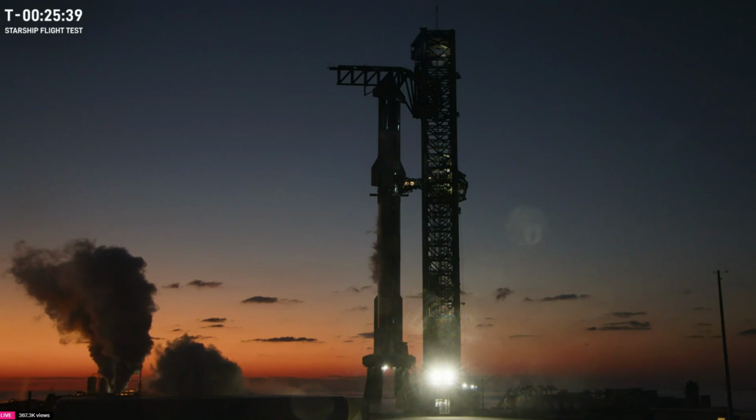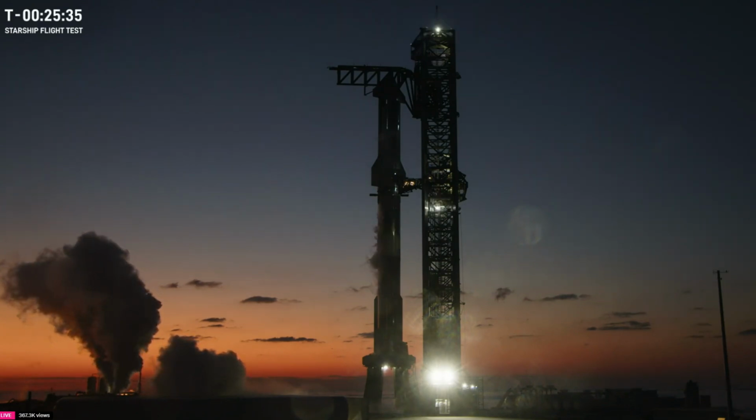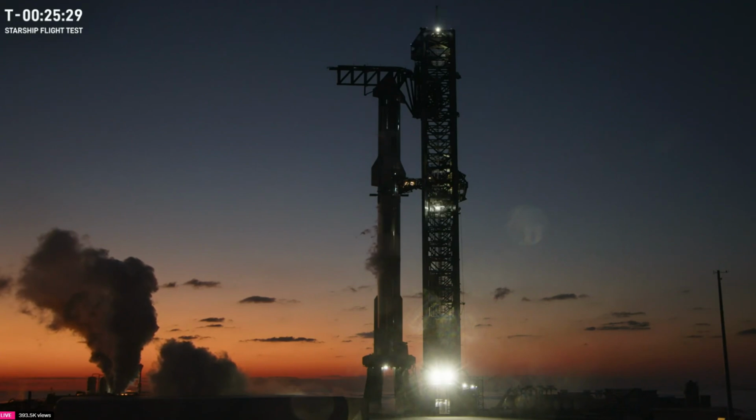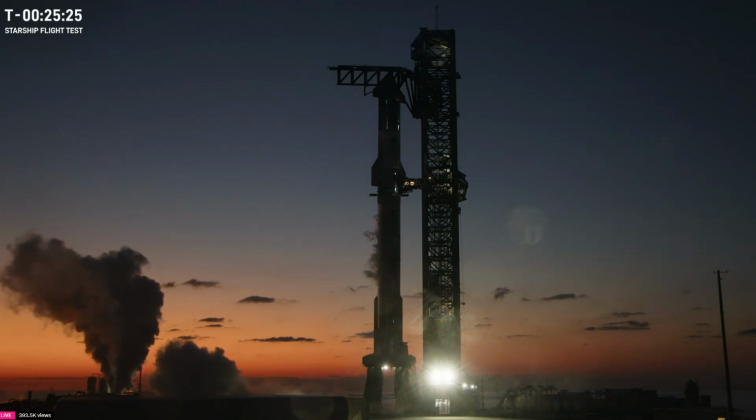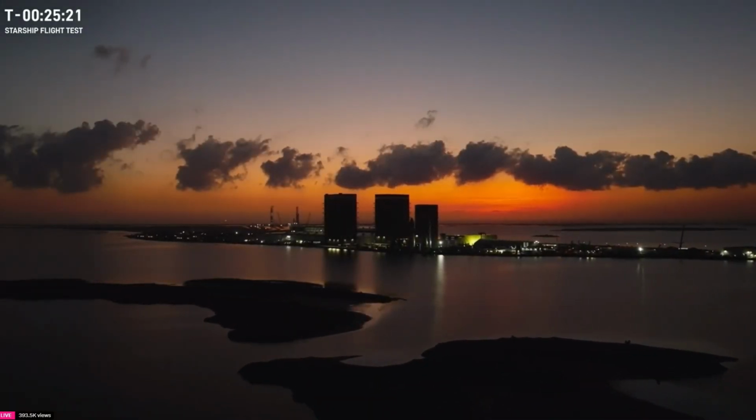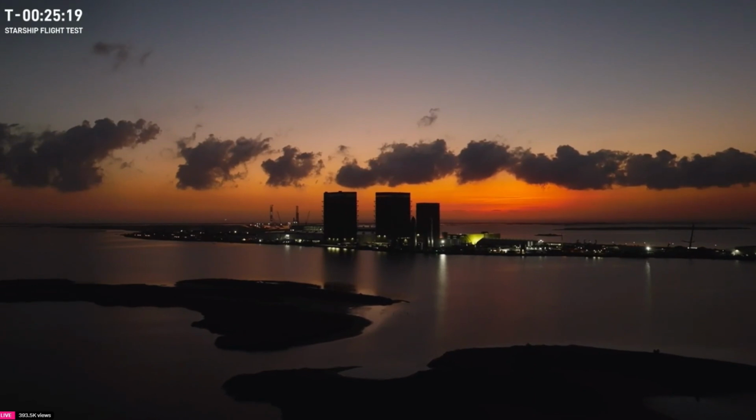Having 2 operational launch towers paired with ships and boosters rolling off the line in our new Star Factory will allow us to increase our flight cadence and test even more rapidly. And just a few miles away from the 2 towers, things are moving really fast at the heart of Starbase. Star Factory is rapidly coming online, with production teams already using the space as construction continues.